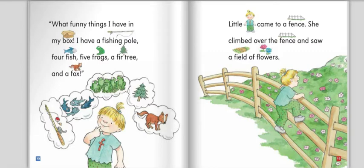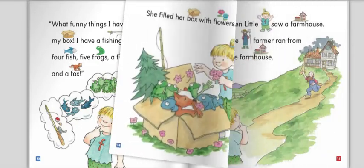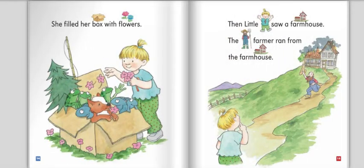Little F came to a fence. She climbed over the fence and saw a field of flowers. Oh, how beautiful. She filled her box with flowers. Then little F saw a farmhouse. The farmer ran from the farmhouse.